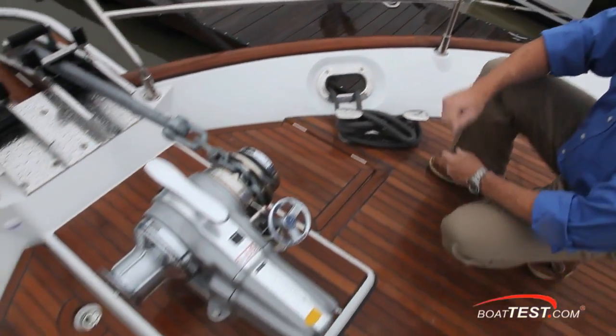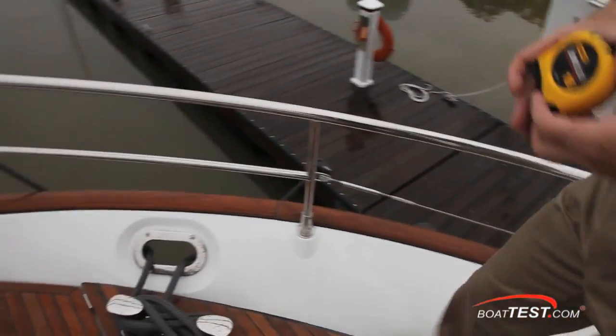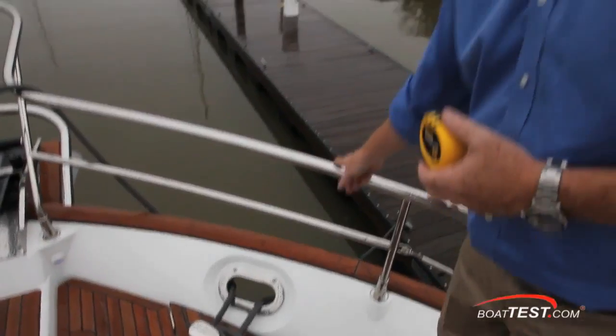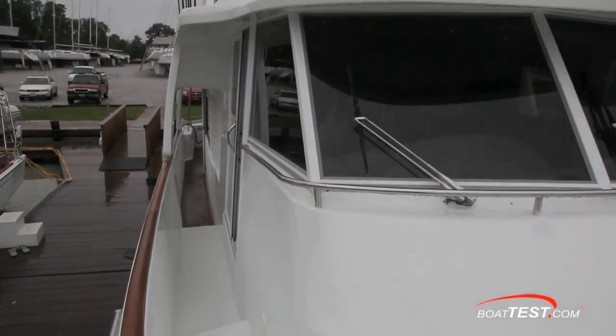A huge winch with accommodations for dual anchors. The rails are 1.5 inches thick. Standards call for 24-inch height. These are 26 inches high. Surprisingly, the Swift 52 does not have an asymmetrical layout. The side decks are the same size on both sides.